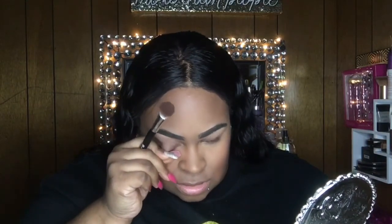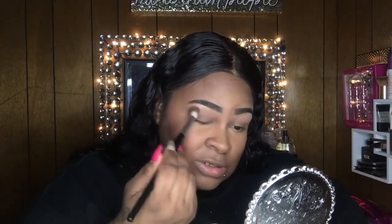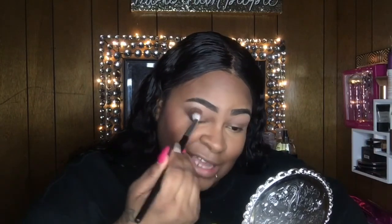So this is Chestnut, this darker brown. Smoke out the outer. Oh, I got a lash in my eye. Like such. Ooh, that is nice. These little single shadows are nice.